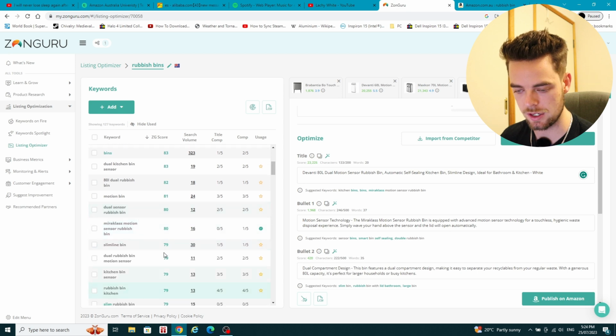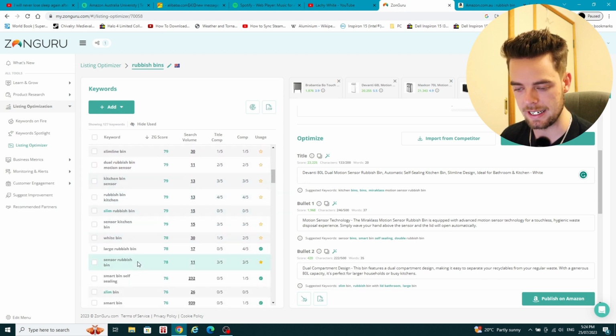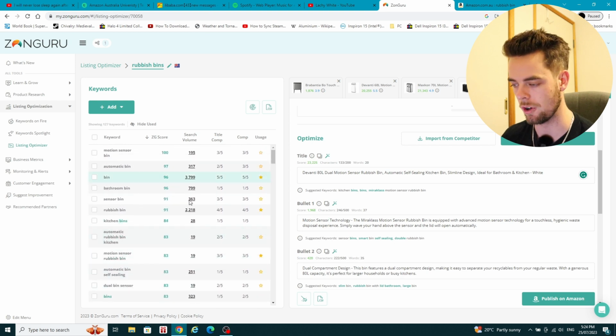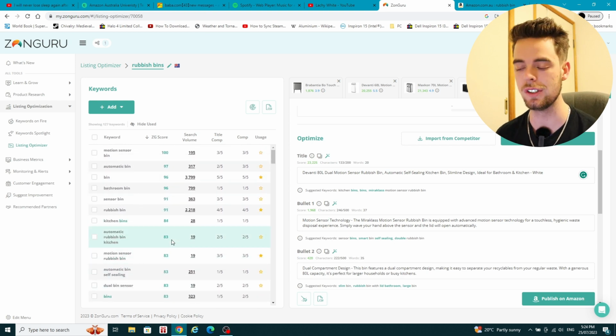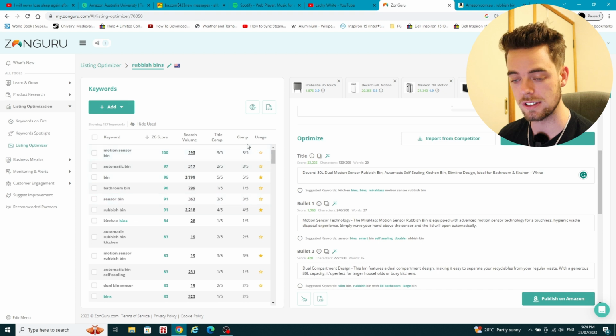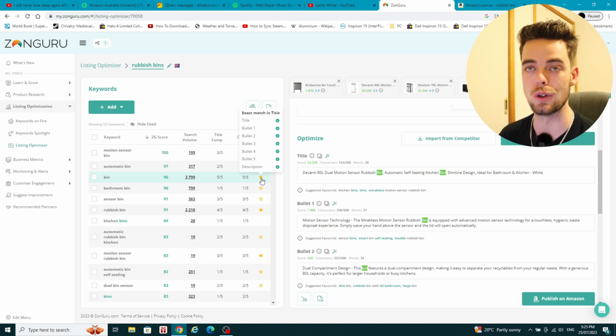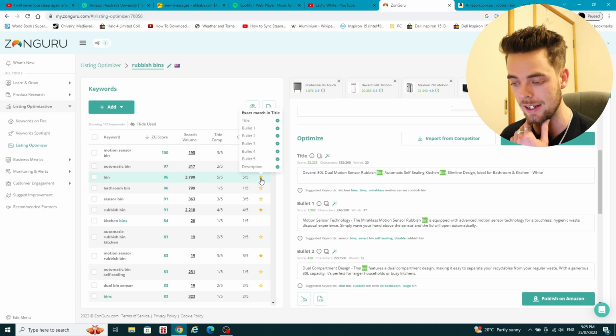So it's always a good idea to go through and delete any that are brand names, because there's obviously a little bit of Amazon's terms and services issue when you're trying to rank for those. But then how this works, as you can see on the right here, if it has a little star that's completely full like this one, it shows that it is an exact match in your title, okay? So you can see it highlights it green over here, which was bin, so we're using that word exactly.